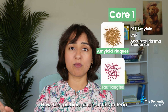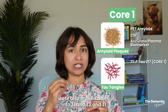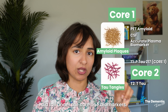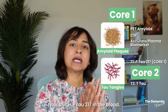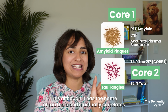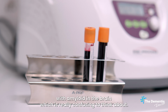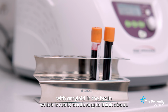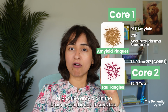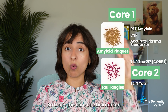Now, the tau biomarkers in this criteria were also broken down into T1 and T2, and T1 did fall under the core 1 biomarkers. Now, this is p-tau217 in the blood. Although it has the name of tau in the blood, it actually correlates with amyloid in the brain, which is really confusing to think about, but basically think about it as a marker of positive amyloid in the brain, even though it says tau. So that's the core 1 biomarkers.